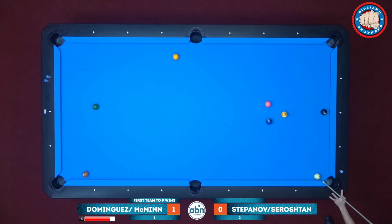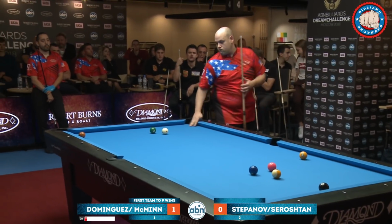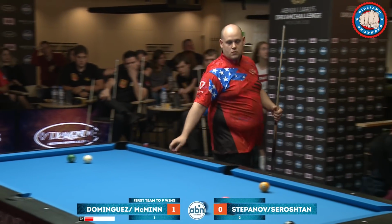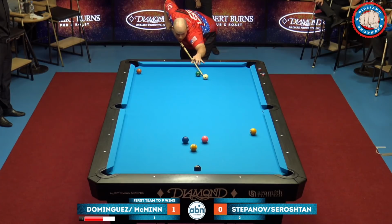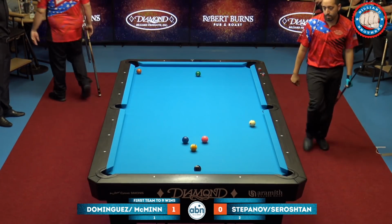Long, tough shot on the 1 here, if you're going offensively. Oh, it's a safety. Yeah, he's overcut it a little bit. He's left him long and tough, though, where he's going to have to draw the cue ball back. He's a little elevated over the 6 as well, so not easy. We're playing all ball fouls. Nice shot by Shane McMinn.